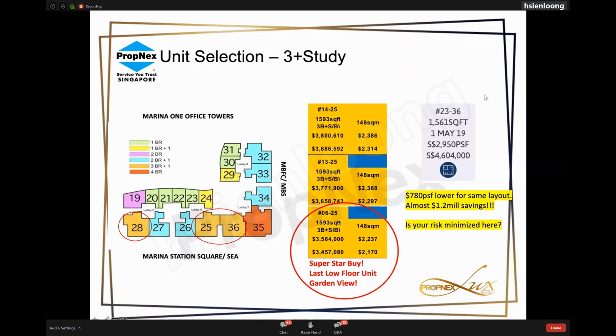And for 6th floor unit, because it's so unblocked, right? You still can actually see the sea view from the 6th floor. I've been there myself, and the sea view is still quite calming on the 6th floor. So yeah, for $1.2 million, it's quite a no-brainer if you ask me.